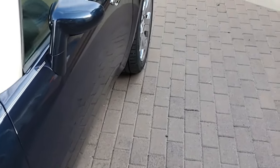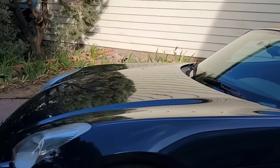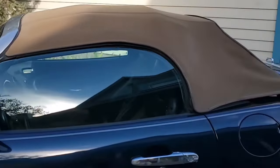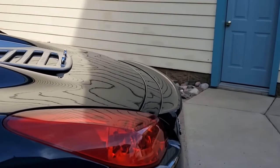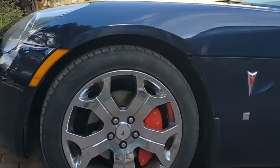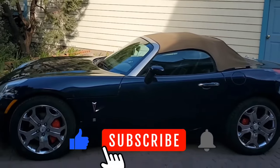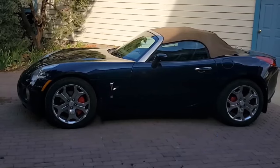Going down the driver's side. That's the upper portion. Come down a little bit and back. I'm going to show you the lower portion. And I'll back up a little bit more. Let you see the driver's side of the car in its entirety.